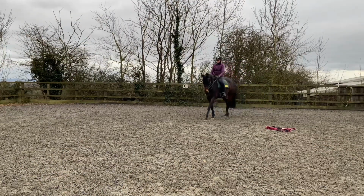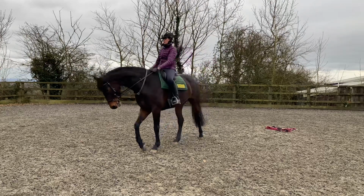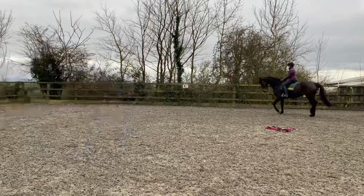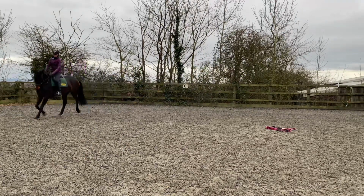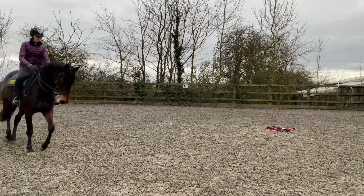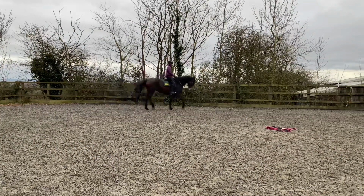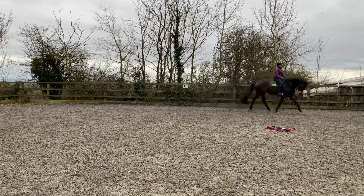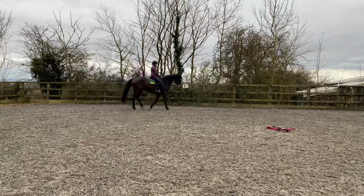I always find ride one, when you get going again, it's normally all right. It's normally ride two or three that's like the death ride. I wasn't sure how she would feel having my legs back round her, but she was not bad at all. I can see from the way she's going, being overbent, that she was quite nervous, bless her. I think she was probably picking up on my nerves as well. She tends to get quite mouthy when she's a bit unsettled.